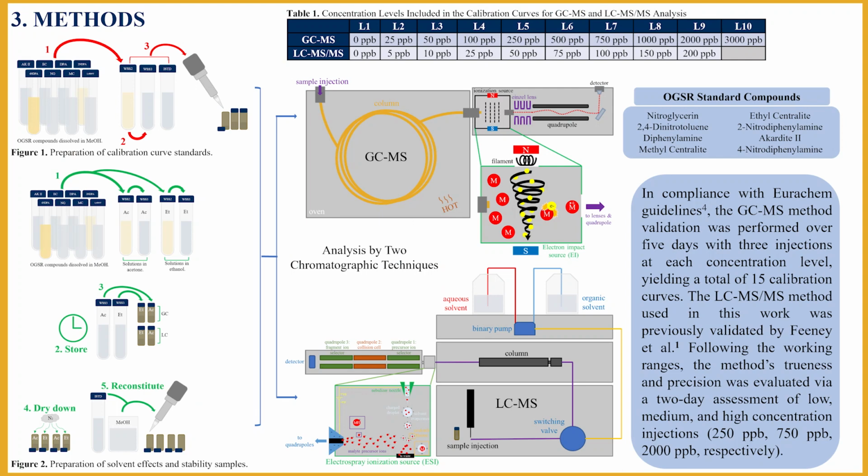In compliance with Eurachem guidelines, the GC method validation was performed over 5 days with 3 injections at each concentration level. 8 of the most commonly studied OGSR compounds were selected to represent authentic firing events, which are seen on screen. 3 working stock solutions were used to prepare the calibration curve samples and spiked with deuterated diphenylamine as an internal standard. For GC, a 10-point calibration curve was constructed ranging from 0 to 3000 ppb, and for LC, the calibration curve ranged from 0 to 200 ppb across 9 different points, highlighted in Table 1.